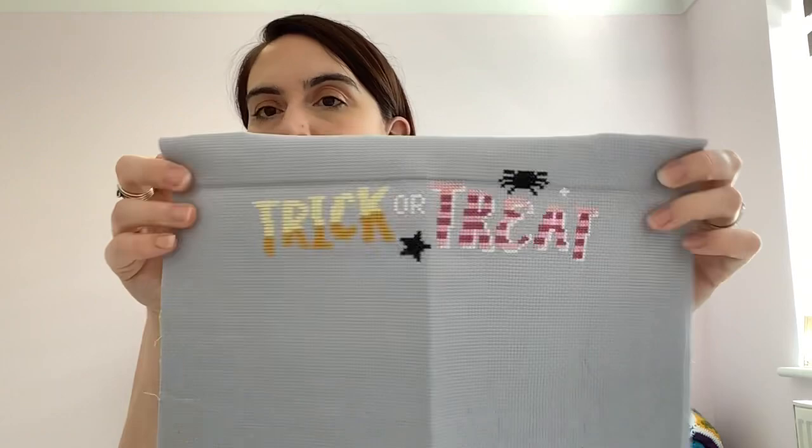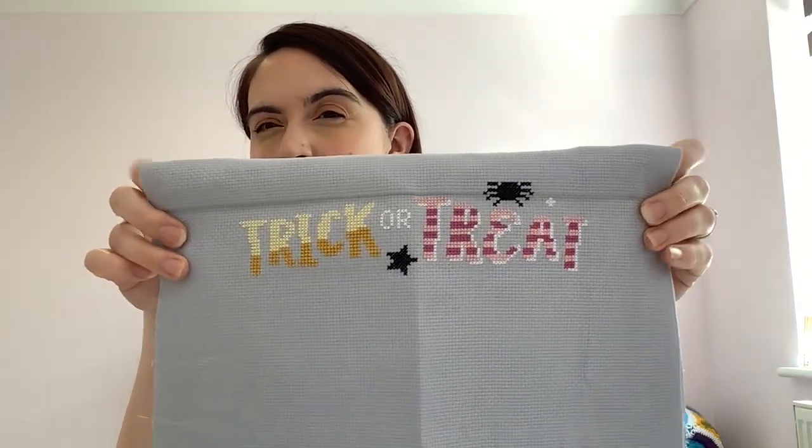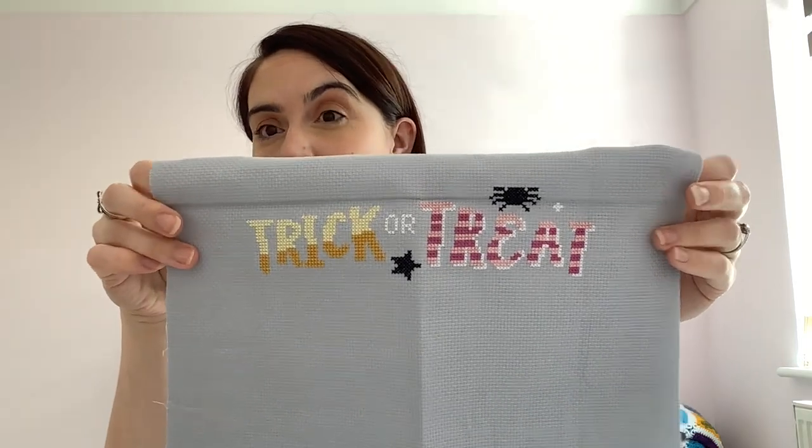Then I finished off the first section of the Touch of Magic stitch along. Sorry, a reminder's just come off my iPad. I'll get rid of that. So this is the Touch of Magic stitch along from Caterpillar Cross Stitch, and Clue 1 was released on May the 23rd, and I managed to finish it off. So I'm really looking forward to how this is going to come together.